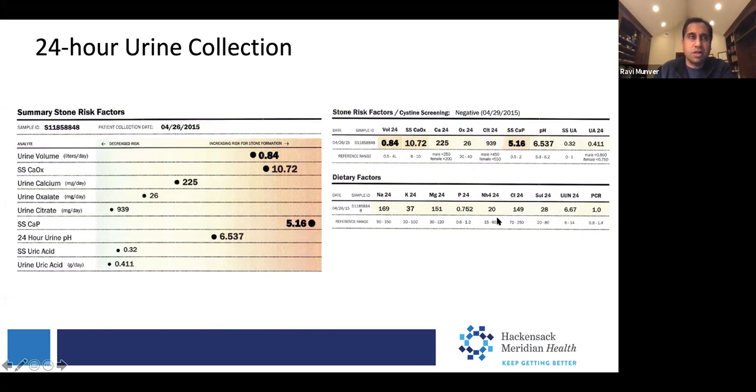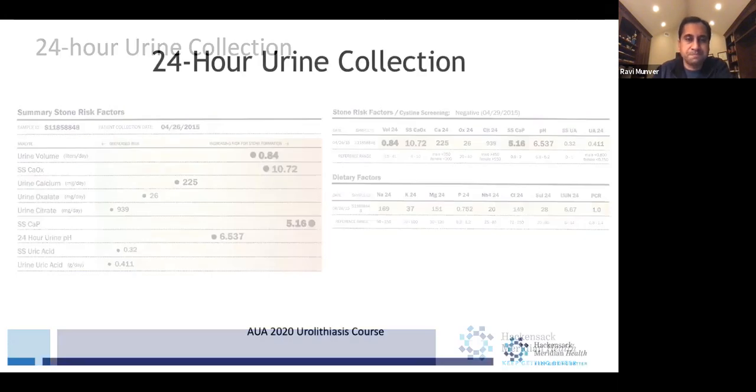So you need to have a clinic where you can follow these patients every 4 weeks or 6 weeks or every 3 months. If you're a high volume surgeon and only have 1 day or 1.5 days in clinic, you may want to find a partner or a nephrologist who specializes in metabolic stone evaluation. Most nephrologists, by the way, do not specialize in metabolic stone evaluation and are not experts. They are more interested in treating patients with dialysis than they are treating patients with stones.